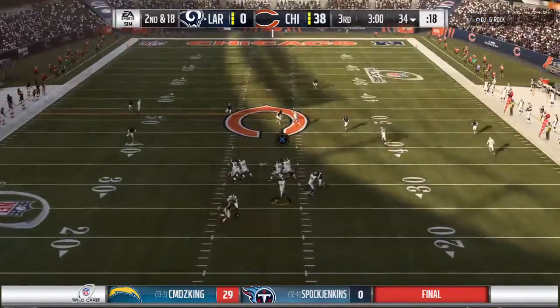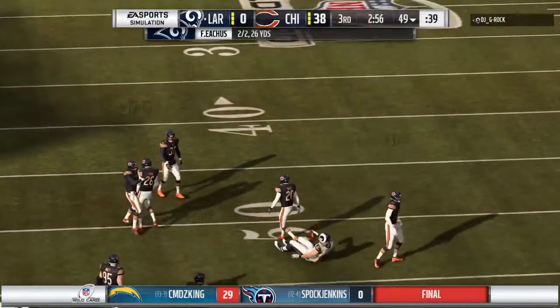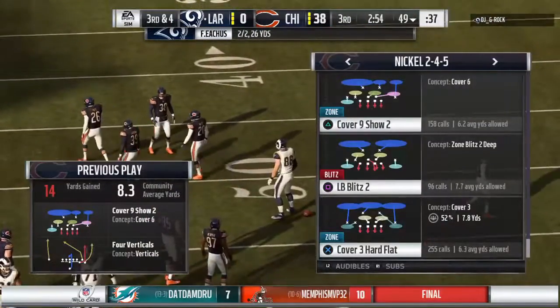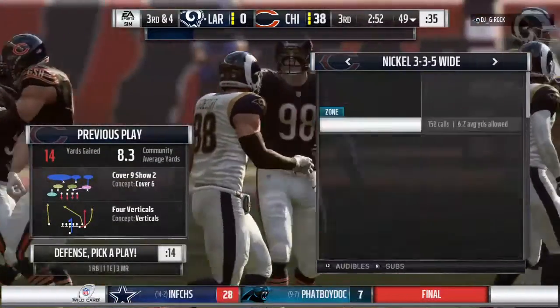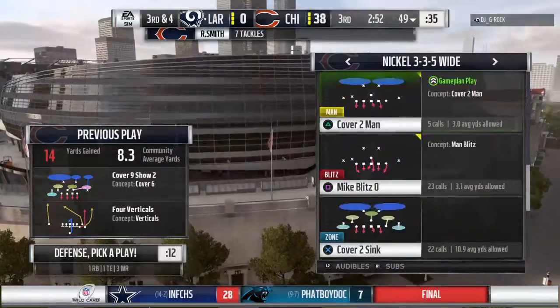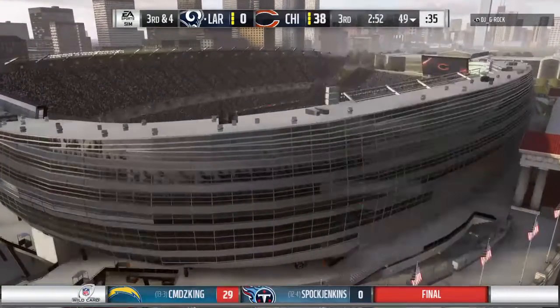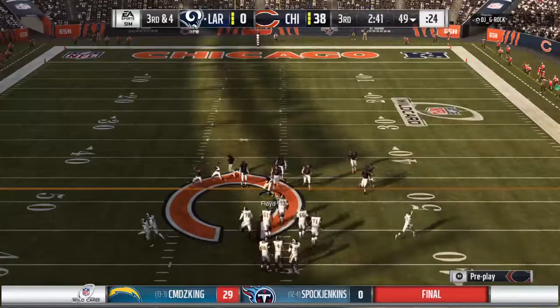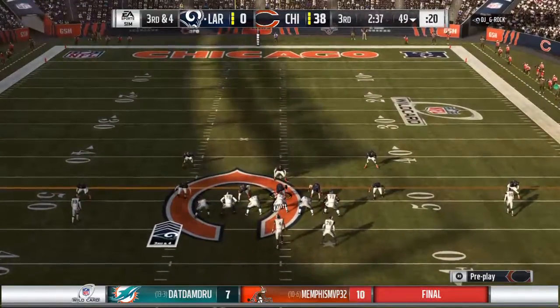They'll look to throw here. Going right side here, and that's complete. And he'll be brought down just shy of midfield at the 49-yard line. They get 14 back, but it leads now to a 3rd down. The Rams on 3rd down. They've converted 3 out of 5 thus far. This is 3rd and 4.